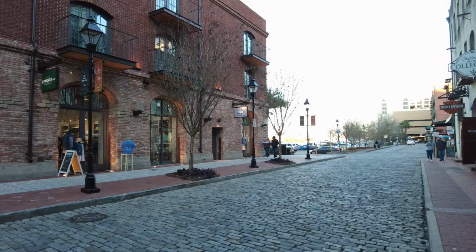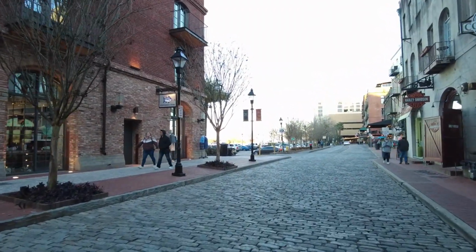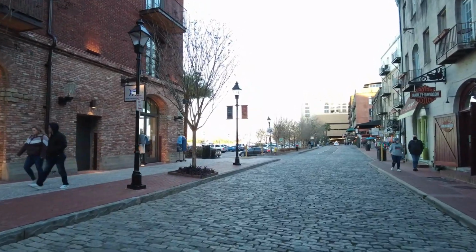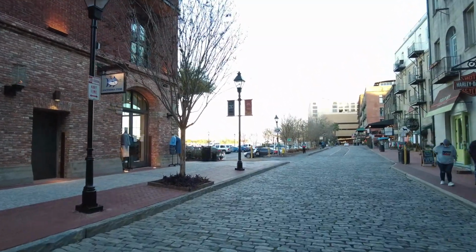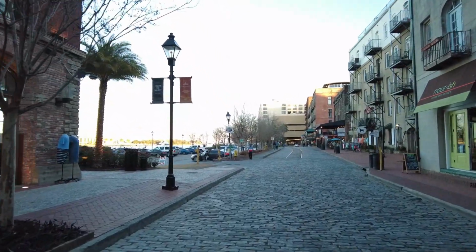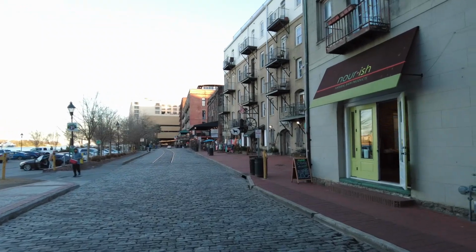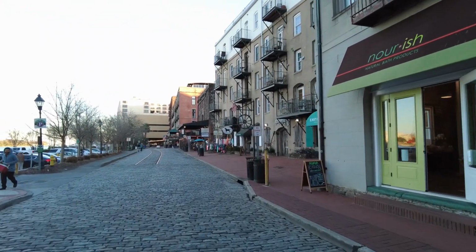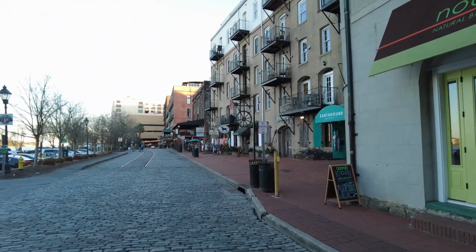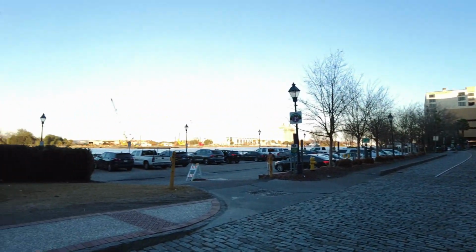And of course, all throughout the city, look at these beautiful old brick streets. Many of these streets date back to being over 200 years old. You can also see, if you look in the center of the street up there, some old railroad line that is still there. Just look at this. This is one of my favorite cities in America, and I think if you made a visit here, you would agree with that as well. And then you've got the waterfront there.